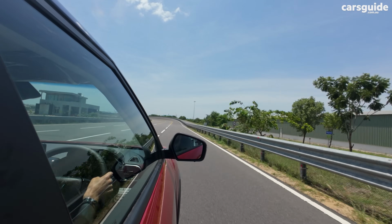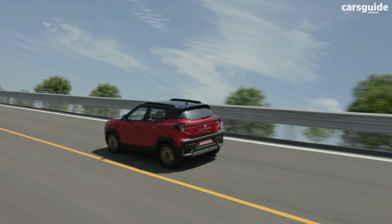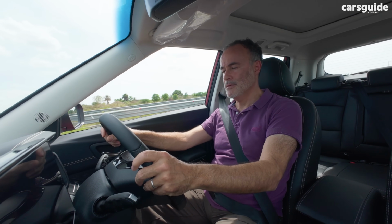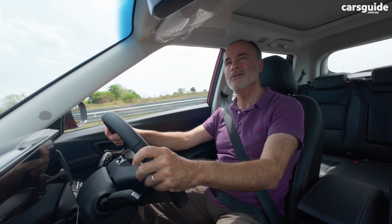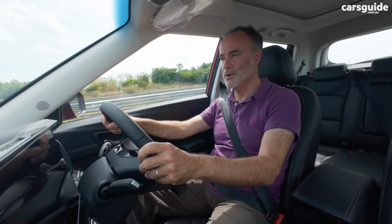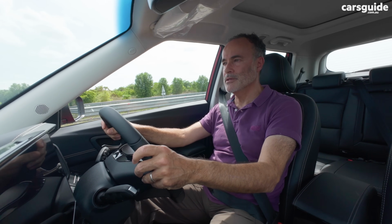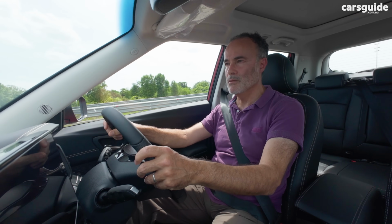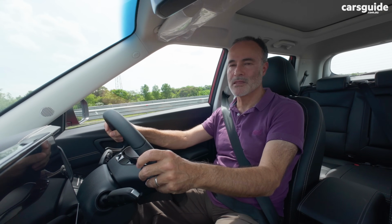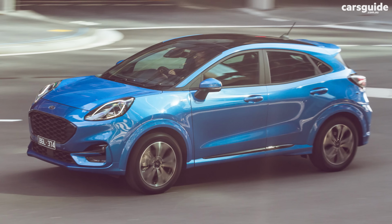The steering seems a tad light and a little bit disconnected at really low speeds, like at parking speeds. But once you get going, it seems to weigh up nicely, kind of in the way that Volkswagens used to, like Golfs did 20 years ago. So this is not going to be the sort of SUV you buy if you absolutely relish driving, because that's what cars like the Mazda CX-3 or the very sadly departed Ford Puma are all about.